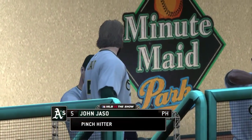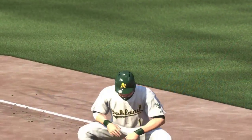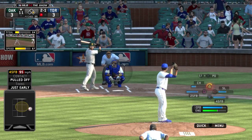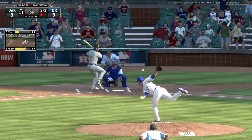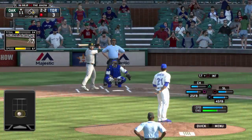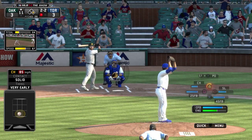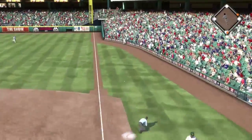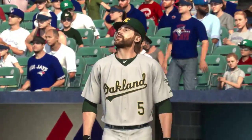John Jason will be called upon here to hit with the game on the line. John Jason. Now the 2-1. Out in front as this is pulled foul into the seats. Hit hard to the right side. Foul.